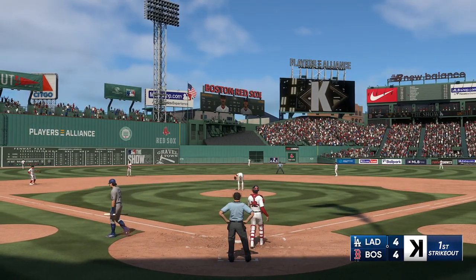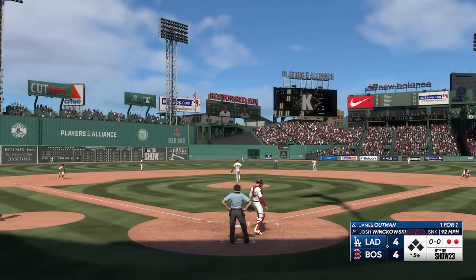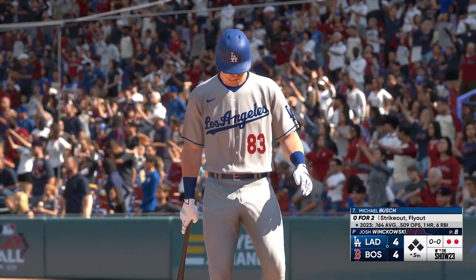Really good battle right there. And that final pitch probably could have gone either way. He was hoping he'd get ball four. Instead, the umpire rings him up for the backwards K.